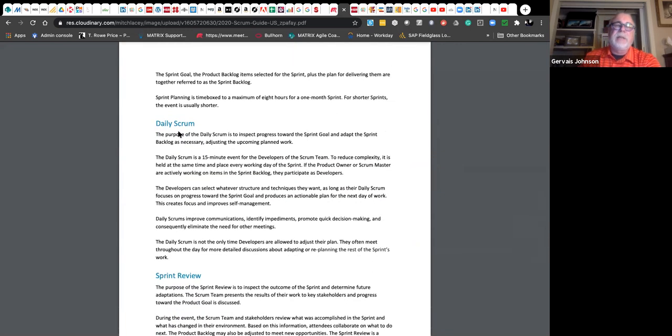They still do the daily scrum, right? Notice here there's no mention of the 3 questions. That's gone. Okay. And the 15 minutes is still there, right? But basically they leave it up to the developers to select whatever structures and techniques they want. But notice it's the developers, not the product owner. It's not the Scrum Master.